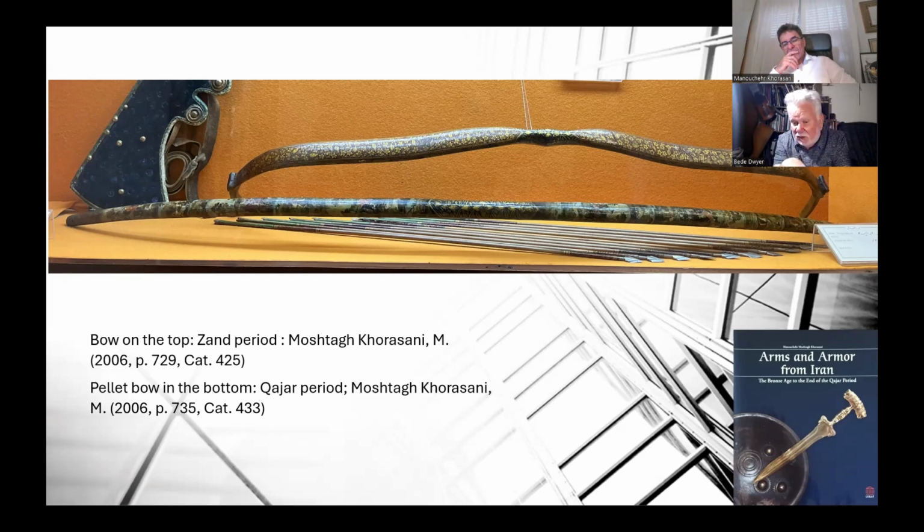And these ones, often they had a double string that joined into loops to fit over the ends of the bow. And in the middle of the double string was sewn a little leather pouch. And you put the pellet in the pouch and you squeezed it together so the two string parts came in. And then you pulled it back and then it goes.